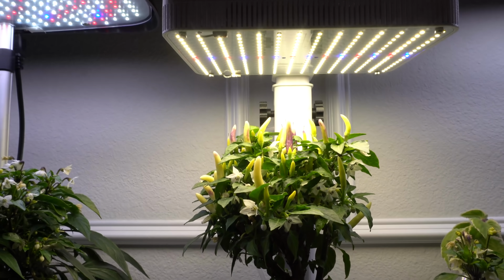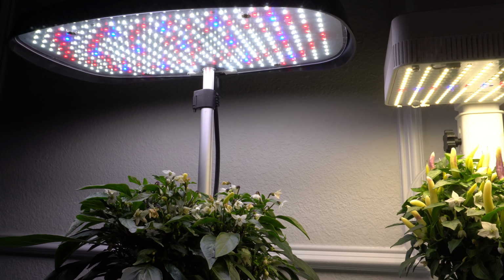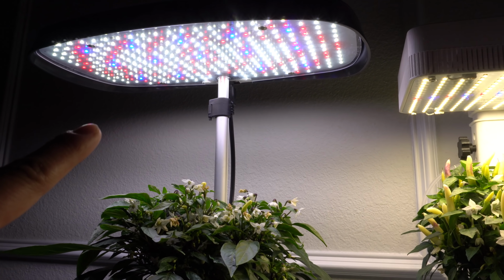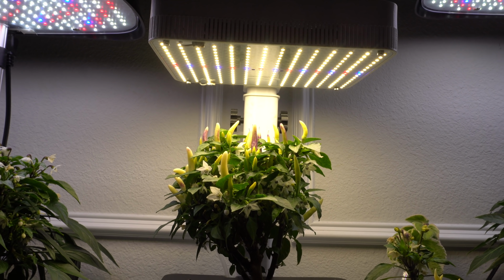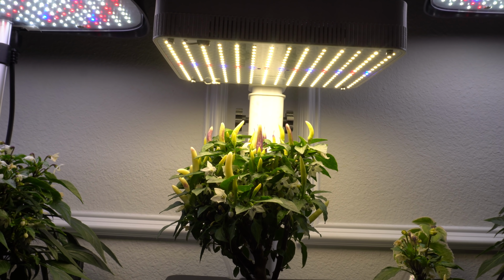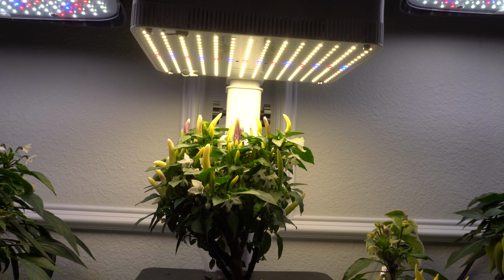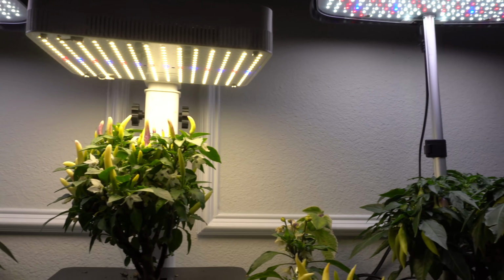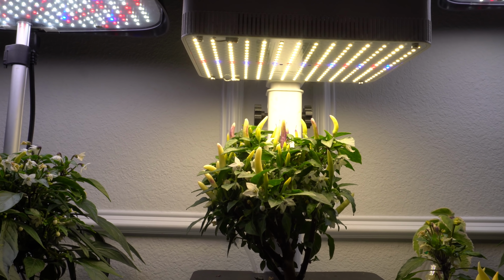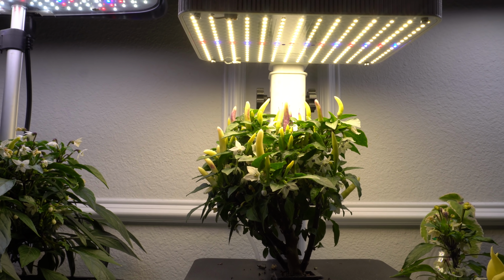It is a very powerful system. It's much more powerful than the AeroGarden. The AeroGarden, I think it's either 40 or 45 watts. This is actually 100 watts. And I have it set to 40% right now. If I set it to 100%, the plants would kind of suffer because it's just too strong. So I can grow basically everything in this system, from peppers to anything that needs more intensity.